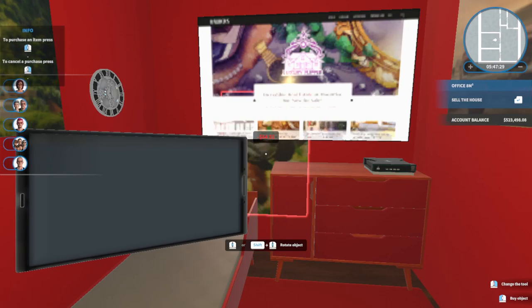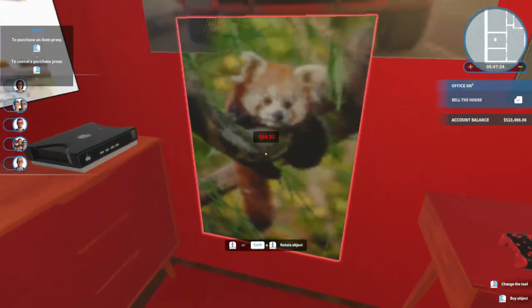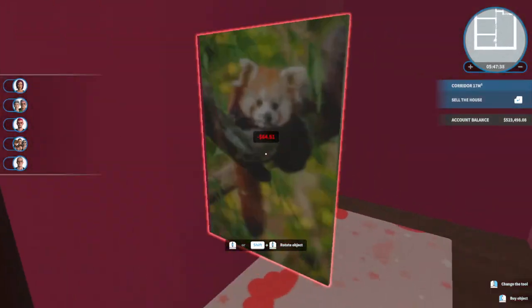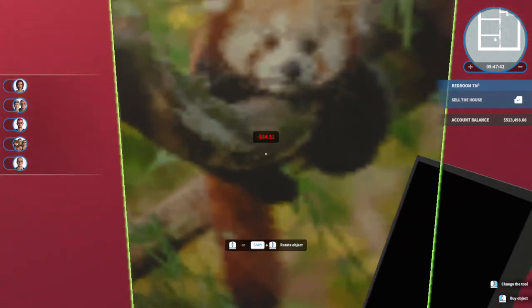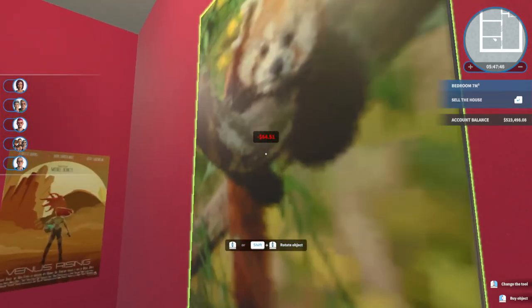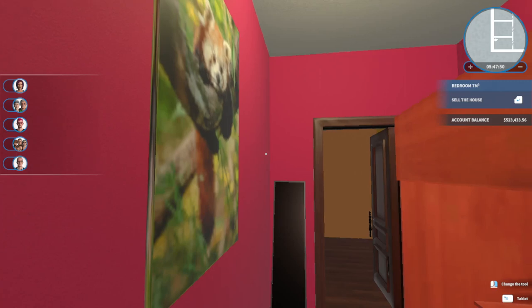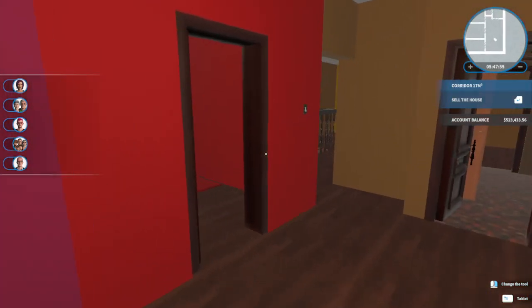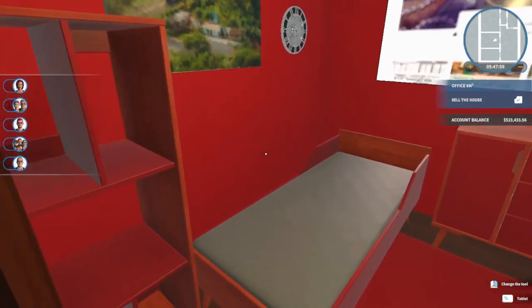Oh, this panda's cute. She likes pandas. Like, there's barely any room in here. So cute. Okay. That's her room, done. This is his room. Done.